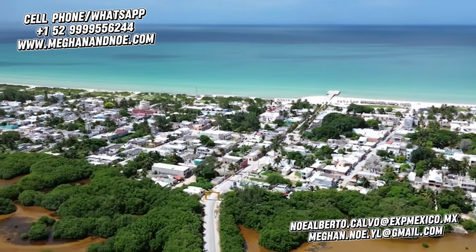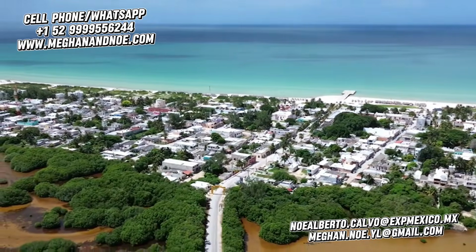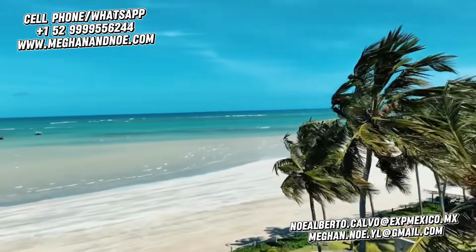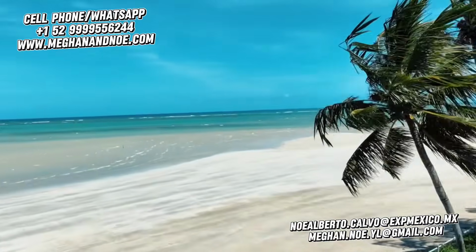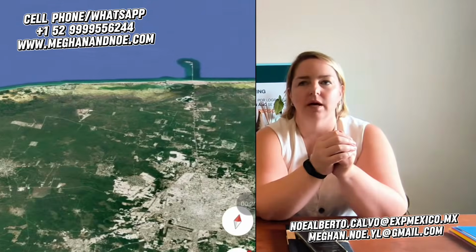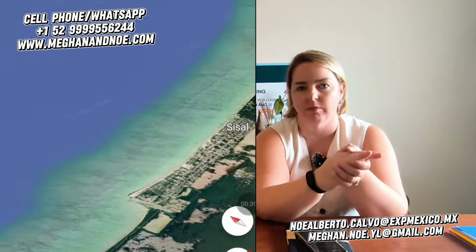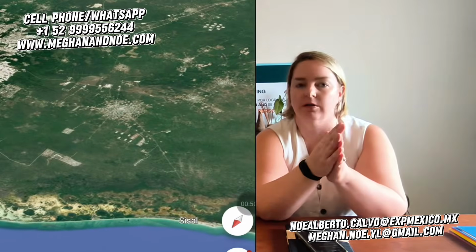Both of these locations have beautiful stretches of beach. Sisal is undeniably one of the best beaches. When it comes to a picturesque, what you're envisioning in your mind as a beautiful Mexican beach, Sisal is there 100%. And for me, the town is super charming, laid back, peaceful, picturesque. But when it comes to an investment, this is definitely going to be a longer play than one of the more popular towns on the east side of Progreso.